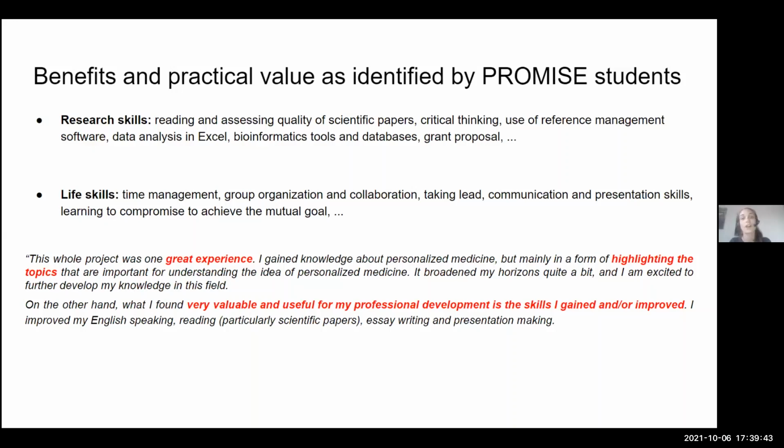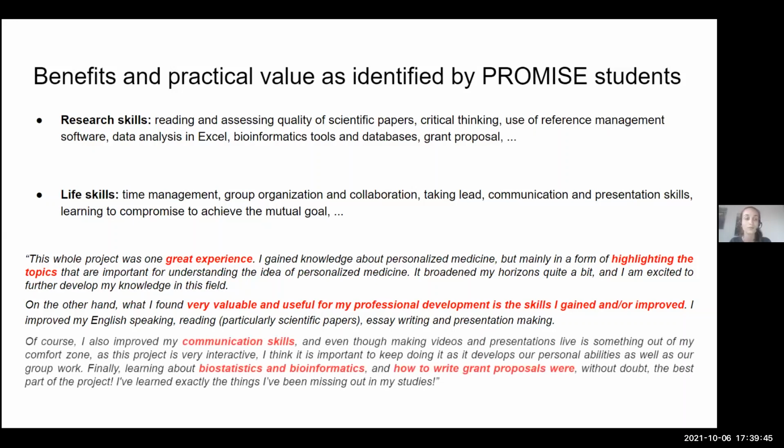So hopefully, if we haven't convinced you by now to join us, I think that this statement really summarizes best what we were trying to achieve here. And as my colleagues already mentioned before me, we are all very proud and happy with our first generation of Promise students. With that, I will leave the floor to my colleague Tamara.